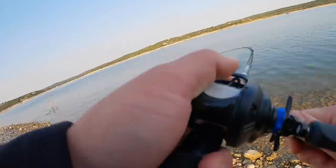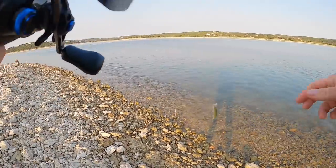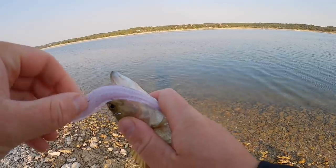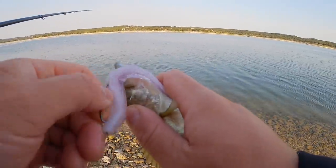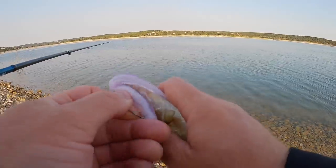There he is. Chasing blow-ups. Saw him up there in the shallows, chasing bait. And I put the fluke literally up in like an inch of water, up here on top of this little shelf of rocks that you can see right here in front of me. And this little dude came up and smacked it. I could see him over there chasing minnows around. Didn't know he was gonna be this small.